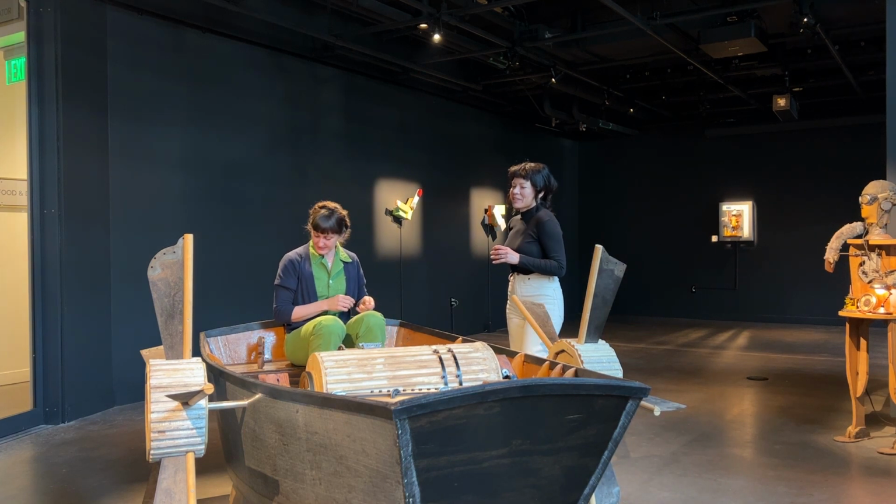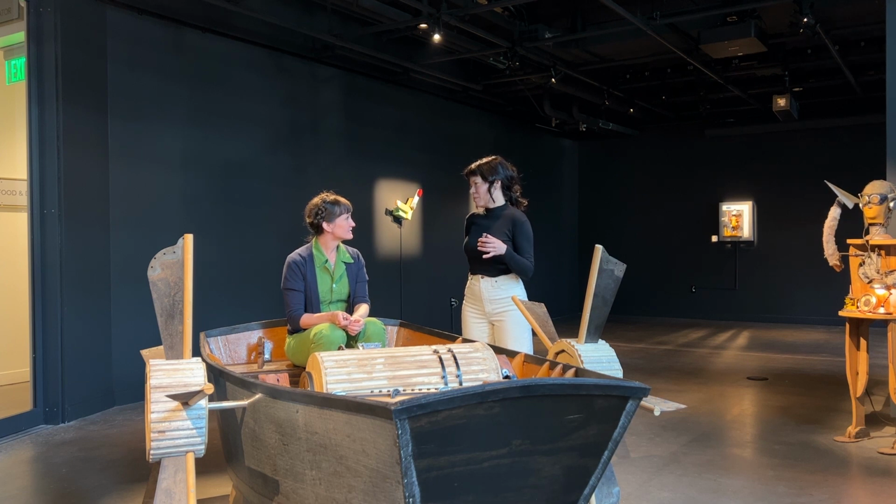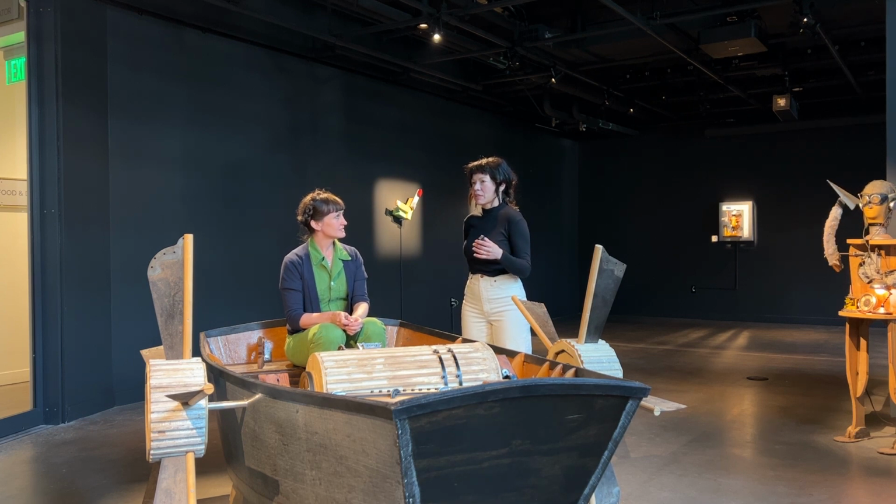Really quick, unless you already knew how to build boats, what was the process for just learning how to build a boat in the first place that you can actually take on the river?